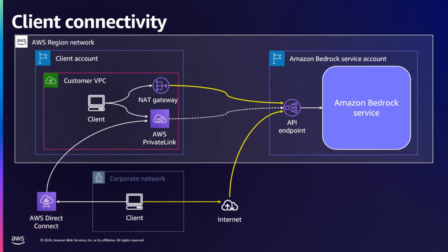A typical set of environments shows three network locations. The Amazon Bedrock service account holds the service components within an AWS region, with its endpoint that exposes the service to that AWS region. Bedrock is a regional service, and there is a lot of rationale why we created this as a regional service: in order to adhere to data sovereignty and residency requirements. So it's a regional service.